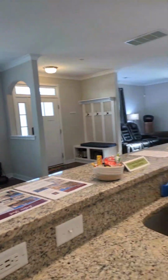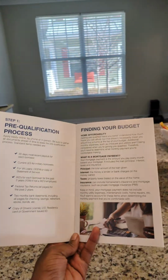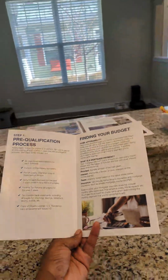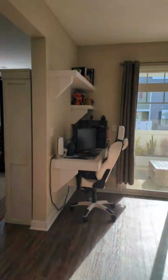One of the number one questions I get when I come to help out with the open house is about the process of buying a home. I certainly can help you guys out. You can take a picture of this if you want. It's really not as hard as you think. And once you do it one time, it's so much easier.